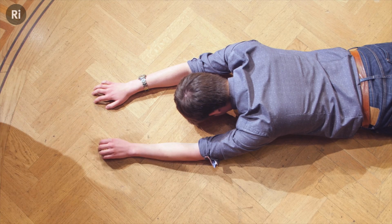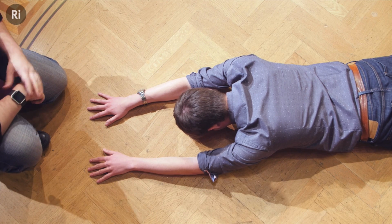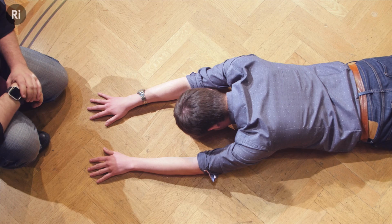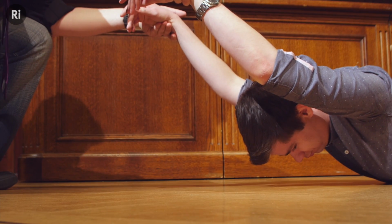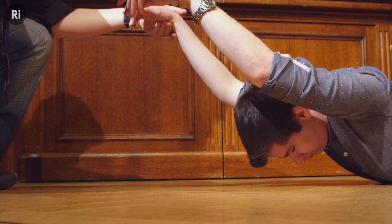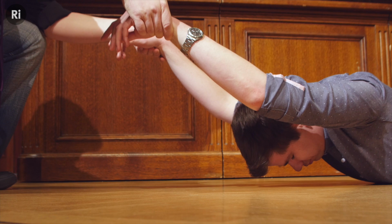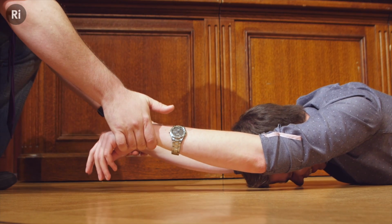This illusion should give the impression that your arms are sinking through the floor. Get your child to lie down on the floor with their arms straight out and eyes closed. Carefully hold their arms up by the wrists and hold them for about a minute. Then very slowly lower them back to the floor. As the arms are slowly lowered, the child should feel that their arms are falling through the floor.